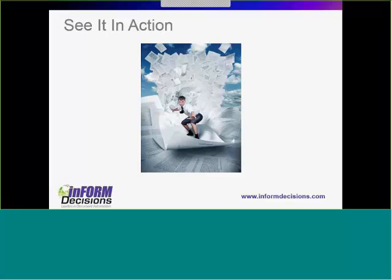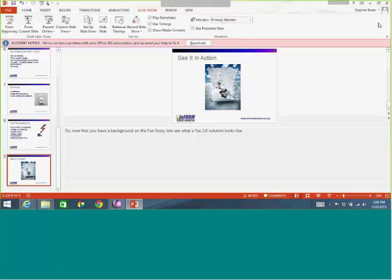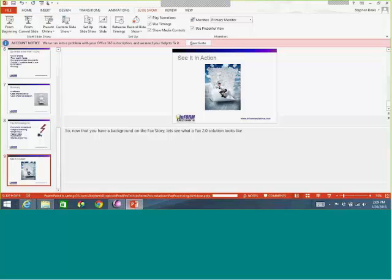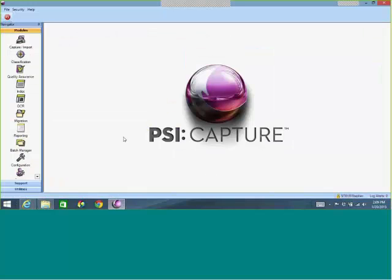Okay. Now that I've given you an overview of the problem and how we can help from a solution, let's go ahead and give you an idea of one way that you can process faxes. Let me go ahead and close that presentation. And then let's go ahead and open our application, which is called SciCapture. So SciCapture is a product that can be run either automatically in the background or it can be run interactively.